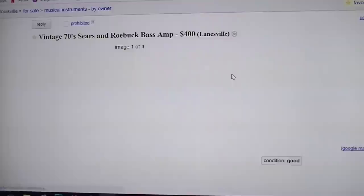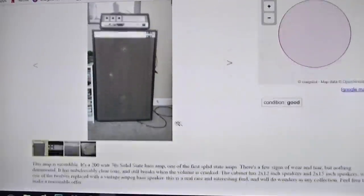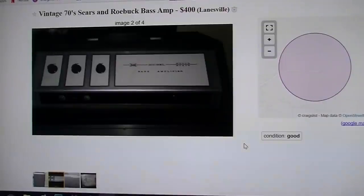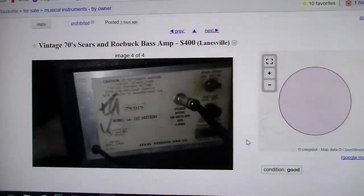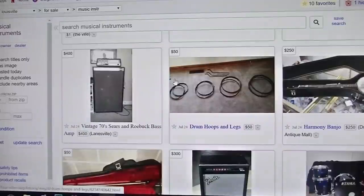Look at that. I didn't even look at the price or anything. I just saw the profile of this thing and instantly knew it was vintage, so I'm going to check it out. 1970s, it's a bass amp, solid state, but it just looks cool. That's not something you can see at Guitar Center every day, so it's worth a click. It may not be worth the $400 they're asking, but it's definitely worth a click. Rare and interesting find. I'm not sure how rare it is, but you don't see them for sale all the time, so maybe that does make it rare in the marketplace.